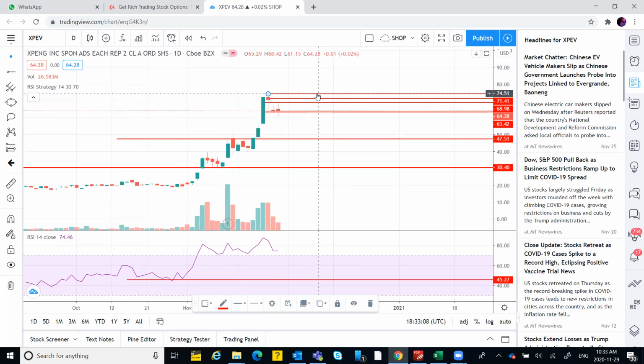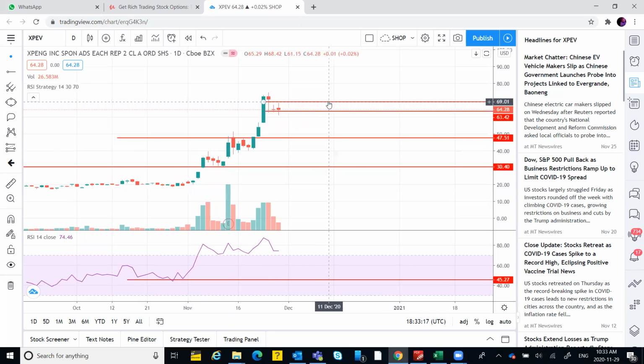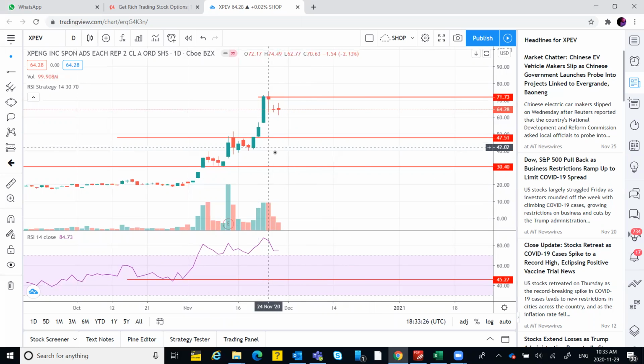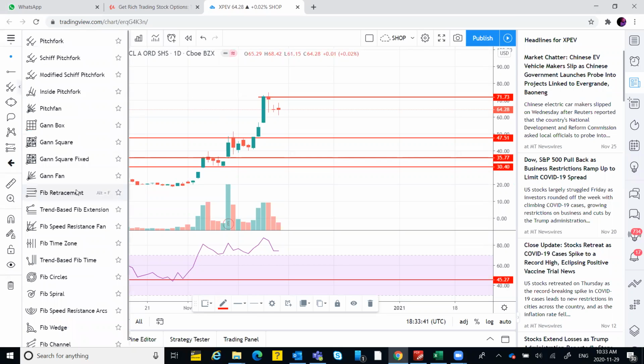So I will remove these because these ones are not relevant now. This one I will keep as a resistance. This can serve as a resistance here at this level, and this one I'm gonna remove. So the next support level for this stock is 47, and then a minor support at a level of 36, and then this one. Let me draw a Fibonacci ratio here. Let's see what the Fibonacci says.